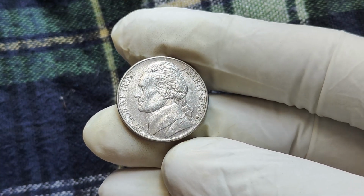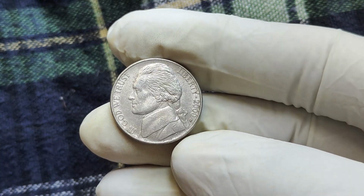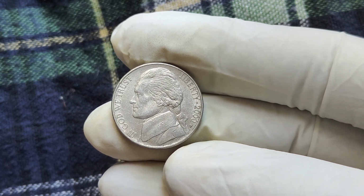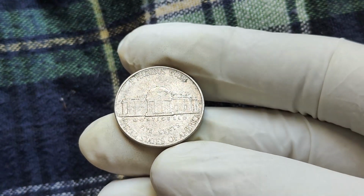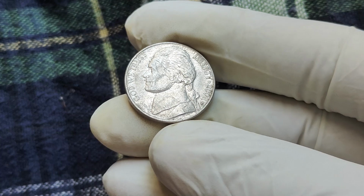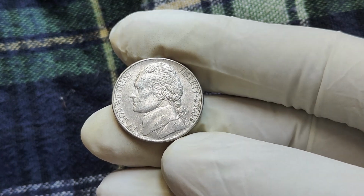The P mint mark indicates it was minted in Philadelphia, but not every 2000 P nickel is worth millions. It's the rare errors that skyrocket its value. We're talking about off-center strikes, double dies, and even misaligned mint marks. These mistakes might seem tiny, but to collectors, they mean everything. And here's the kicker, these valuable errors often go unnoticed by the untrained eye. Could you be holding one right now and not even know it?